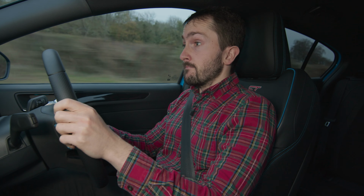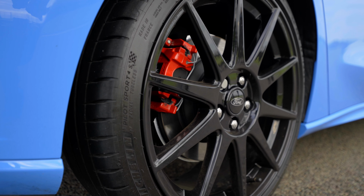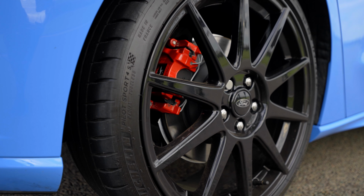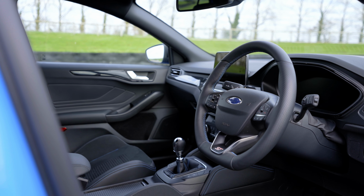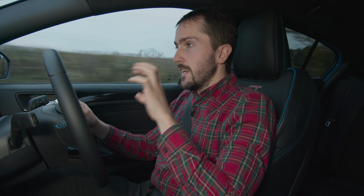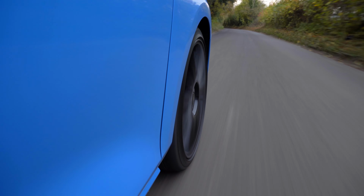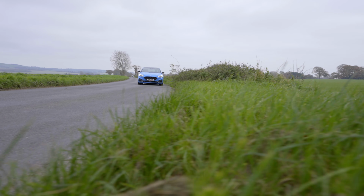The brakes, they're the same again. 330mm discs up front, 302mm discs at the back. The gearbox, that's the same too, 6-speed manual. The electronic limited slip differential, well, that's the same as well. This car really is just about those new wheels and that very juicy suspension. But that's okay.